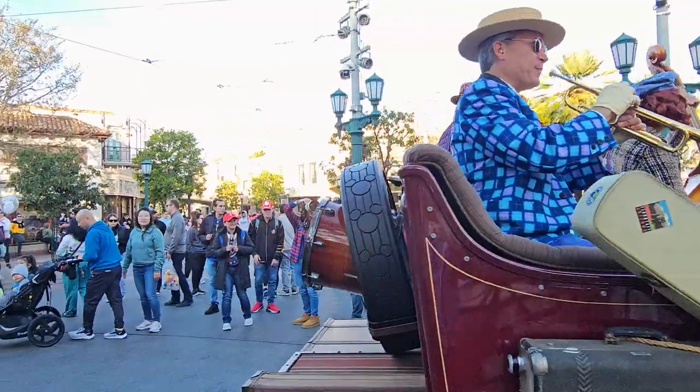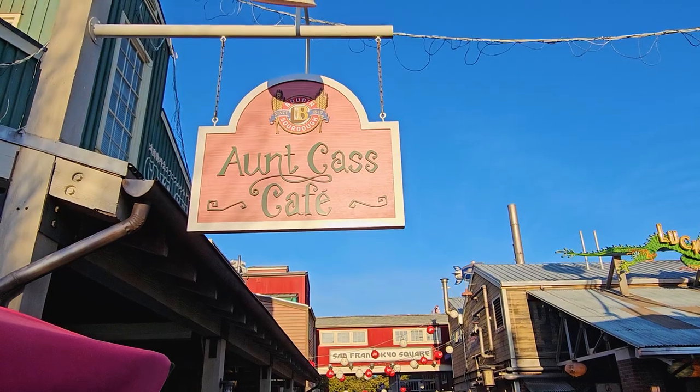I got a really good treat from Aunt Cass Cafe in San Francisco Square. It looks really, really good. I love being in San Francisco, but it's very busy in there. It's hard to find a table. And I couldn't find any tables outside either, but I found a lamppost, so I have you guys in somewhat of a precarious situation right now, but my camera should be stable. It won't fall like the last time and the bloopers that I included last time.